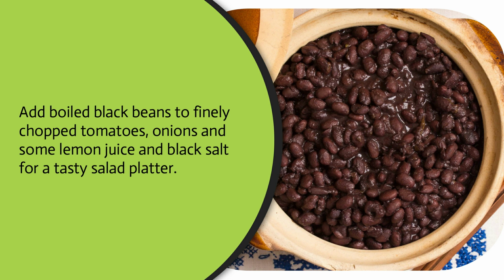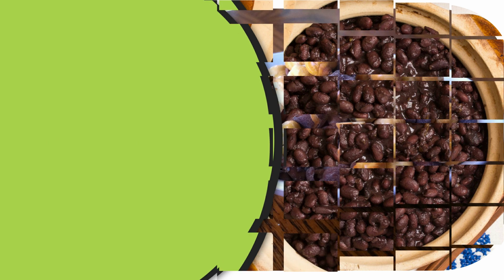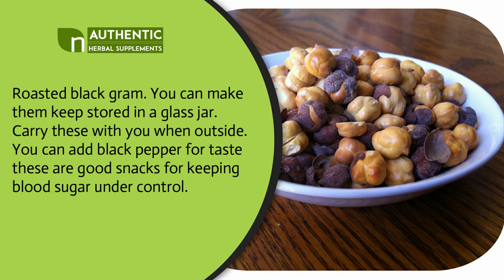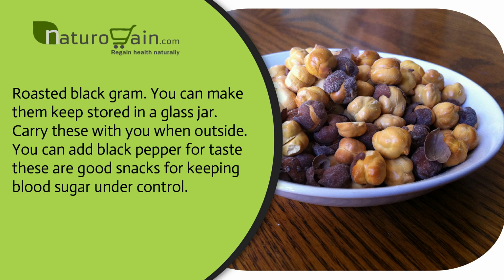Add boiled black beans to finely chopped tomatoes, onions and some lemon juice and black salt for a tasty salad platter. Roasted black gram. You can make them and keep them stored in a glass jar. Carry these with you when outside. You can add black pepper for taste. These are good snacks for keeping blood sugar under control.